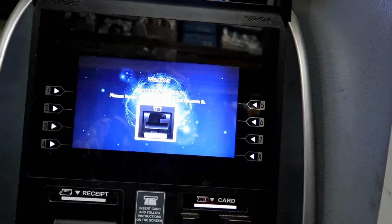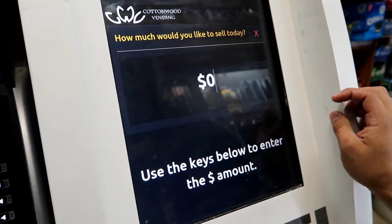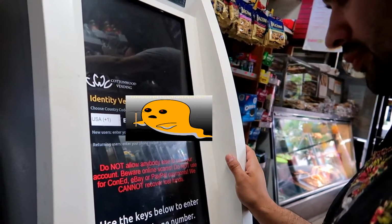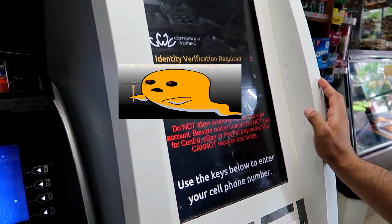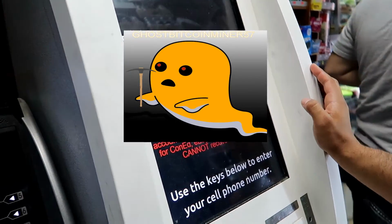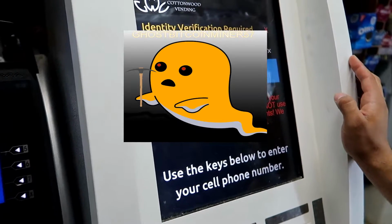Okay, so one of the crazy things is most of these Bitcoin ATMs are located in convenience stores. So here we are, we just pulled up to the ATM. This is, again, coinBTM, and there's a couple of them located in New York and New Jersey area. So I'm going to go ahead and pull out 80 bucks. It wants me to enter my phone number, so we're going to look into that. Entering my phone number right here.